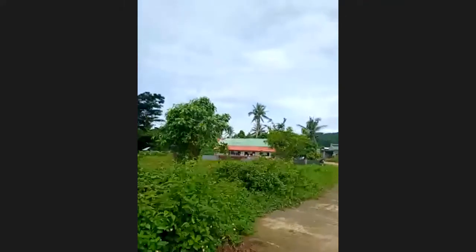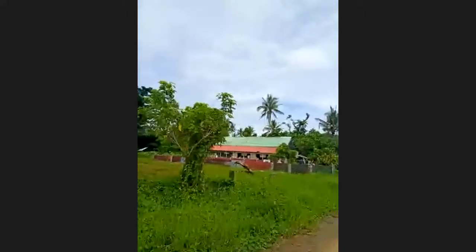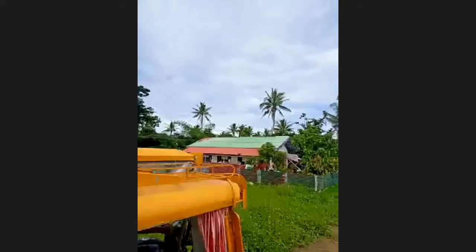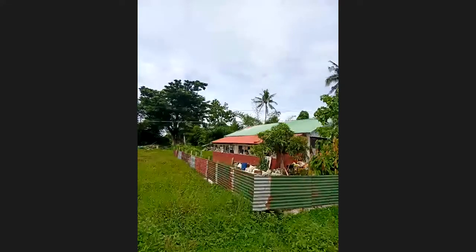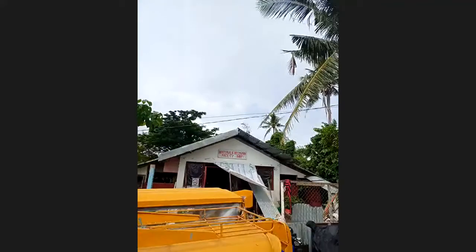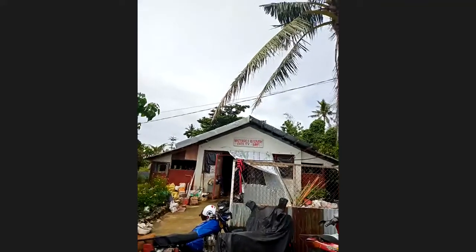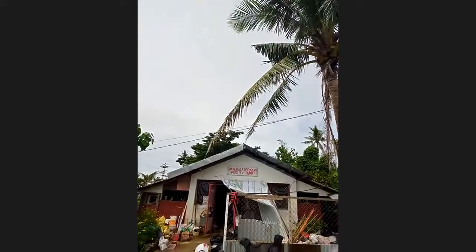Then we go to the materials recovery facility, then afterwards we go immediately to the poultry project of the university corporate business operations. The materials recovery facility will be transferred to another place at the end of the university because of an agreement between barangays, Kalatagan and Tibang, where the university resides, which will also use it.